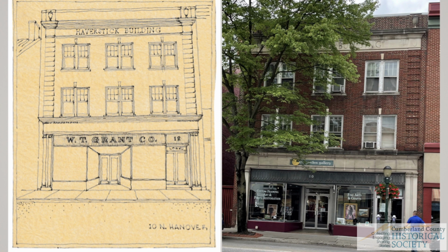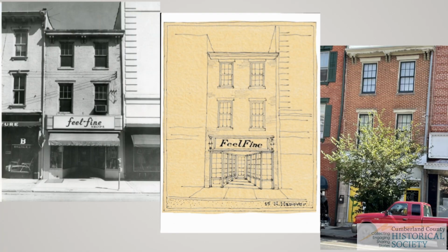And for those of you who don't know what coins are, they're these things that stand out a little bit from the main body of the building. I thought everybody knew what coins were, but I keep running into people who don't, so I thought I'd better point them out. 15 North Hanover in 1961, and as envisioned, this small building has the usual treatment of changing the style of the display windows on the first floor.